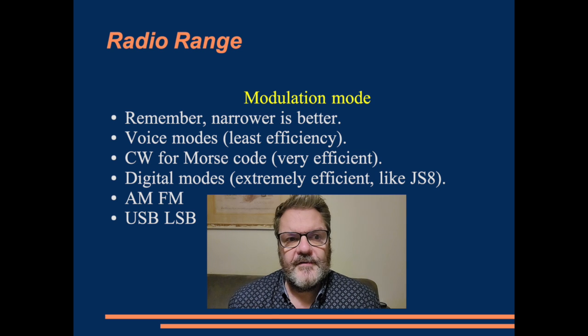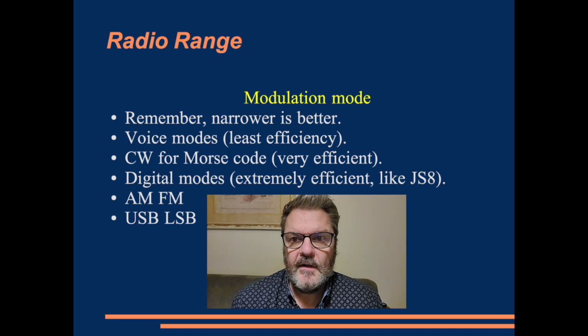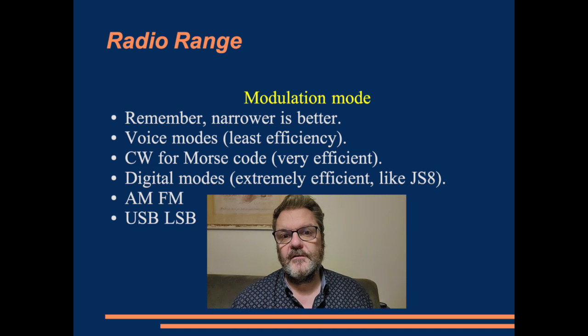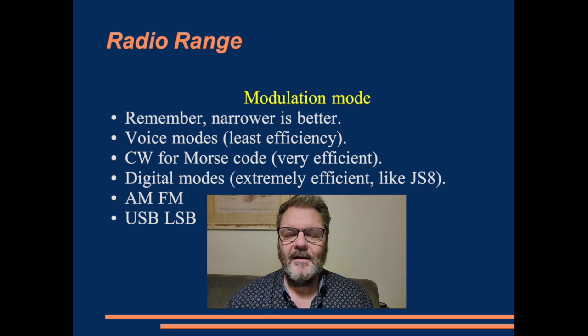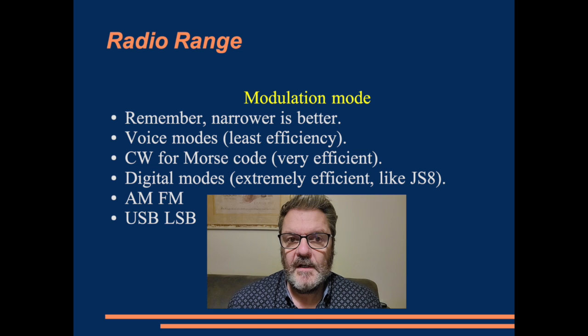Now some programs have many more capabilities, especially JS8Call, and that's for the JS8 mode, which is probably, in my opinion, the best mode for preppers, or for anybody else for that matter. So have a look at that. It's unbelievable. A mode like JS8 can actually decode signals that are below the noise level, which means that you can't hear them on the radio because they are so low. And that's pretty incredible. So definitely a big plus for digital modes.